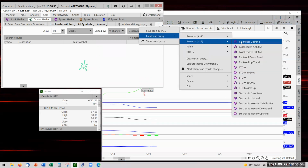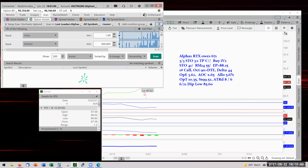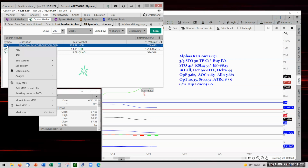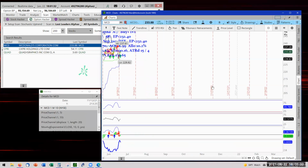So we're going to load personal scanner, stochastics uptrend, alphas again, and run it. And there we are. We have Capri already playing, so therefore we're not going to be doing Capri. Quad. Now this is another thing about knowing your list. Quad doesn't qualify because it has horrible options. They're still under a major problem they had years ago and they haven't gotten out of it. McDonald's would be our only contender. So now we'll come here and send McDonald's to the list.